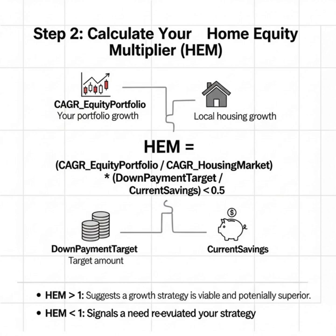A score greater than 1 suggests that a growth-oriented equity strategy is likely to outperform traditional savings, helping you outpace housing inflation. A score less than 1 is a signal to reevaluate your investment plan or perhaps adjust your housing expectations. It's your personal data-driven guide.